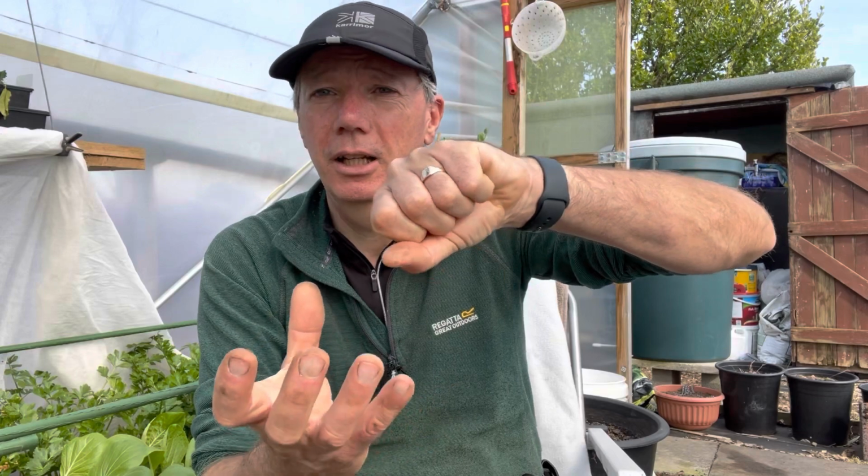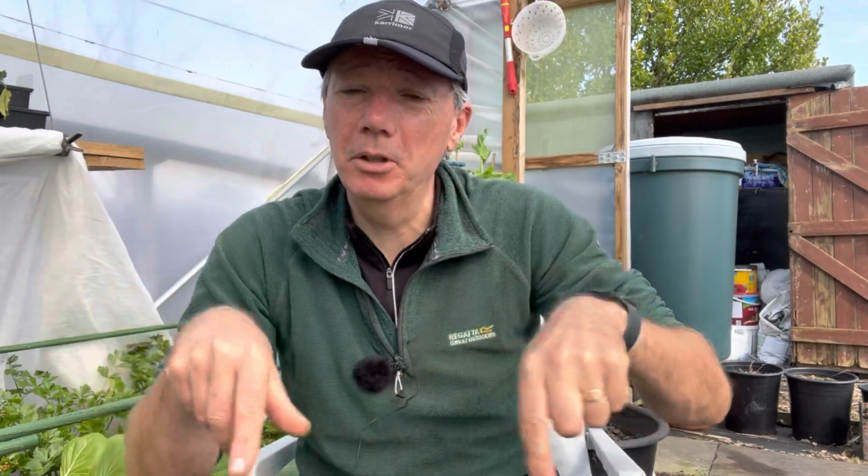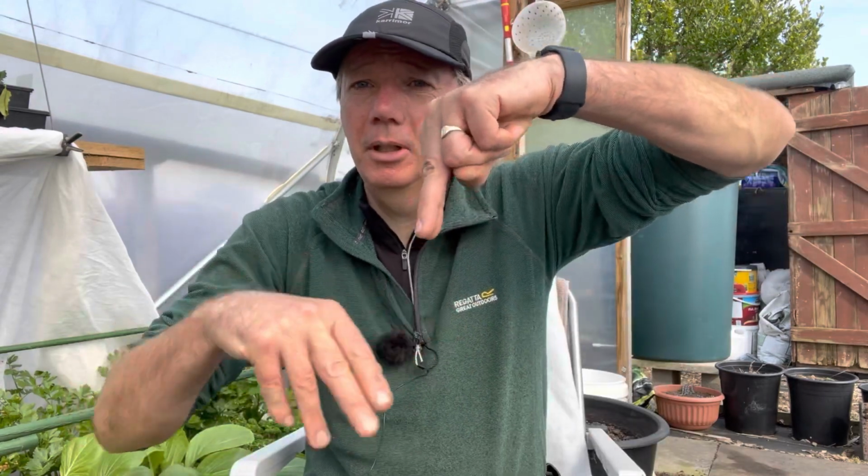But the only thing to bear in mind with salad onions in particular is you don't want to pull the whole thing out as one big clump with all the roots attached. That would be quite disruptive to the parsnips kind of on the outer edges of those clumps. So what I do is I just snip the roots off with scissors. Doesn't cause any disruption then, and the parsnips are happy.